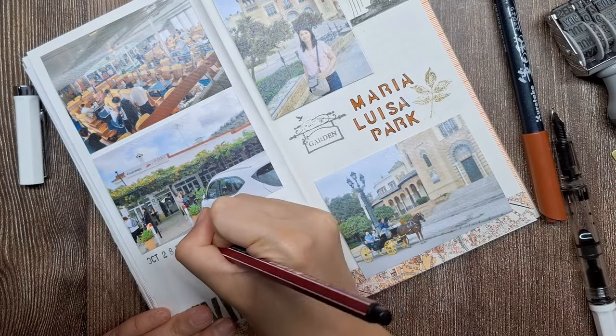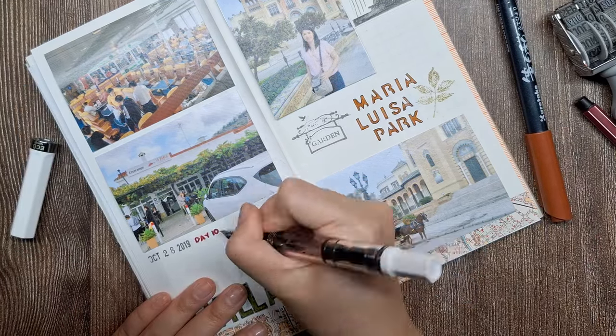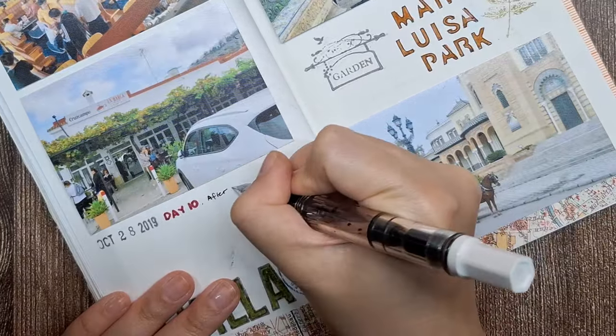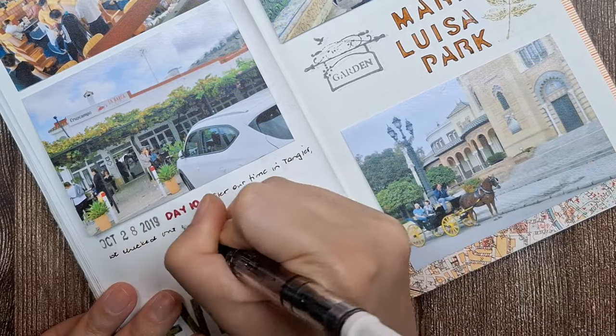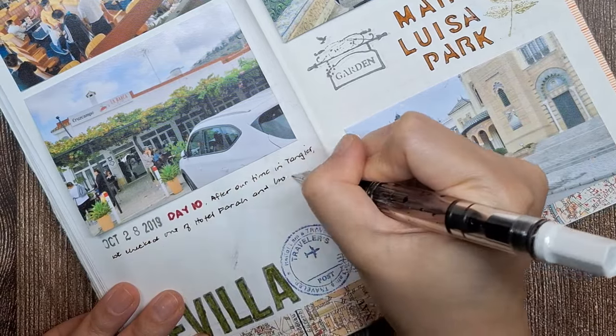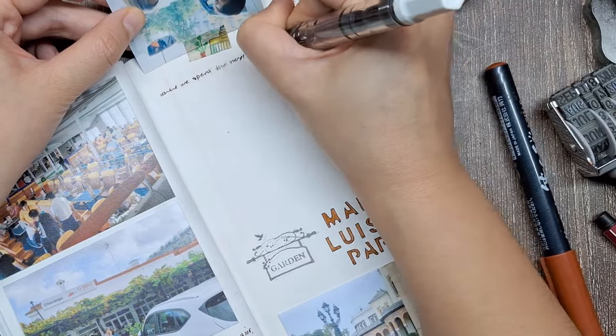Now, using a Twsbi Eco fountain pen, let's start journaling about our experiences. I love this medium warm brown fountain pen ink, which is perfect for vintage themed travel pages. The rich color complements the earthy tones of the stamps and the tape we've used.